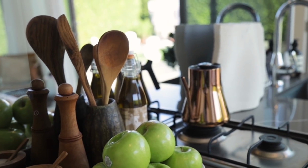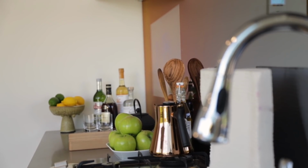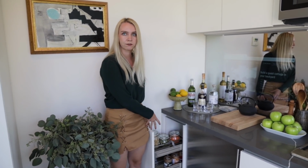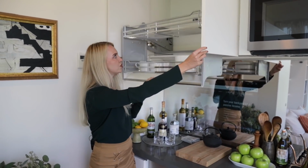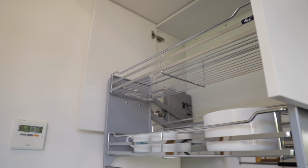Our studio unit has a very compact kitchen that has pretty much all the appliances and fixtures that you need. There is a cooktop, there is a fridge, there is very multifunctional shelving in here. And one of our favorite pieces is the pull-out shelf that you could grab anything from the top shelf and quickly put it up.